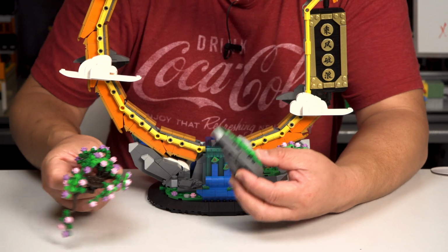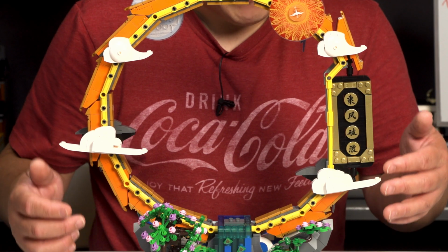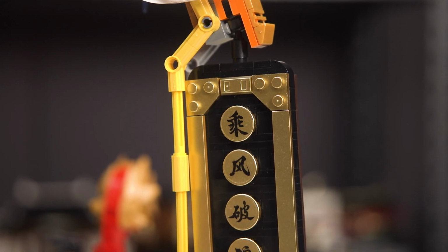That's just my imagination, man. The tree looks really good. It's easy to mount onto here. As we move up, we got this crazy sign. Chris, what does that say? Can you read it? Whatever that means.